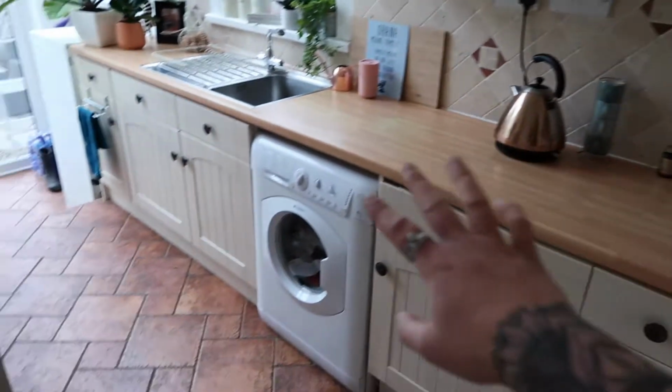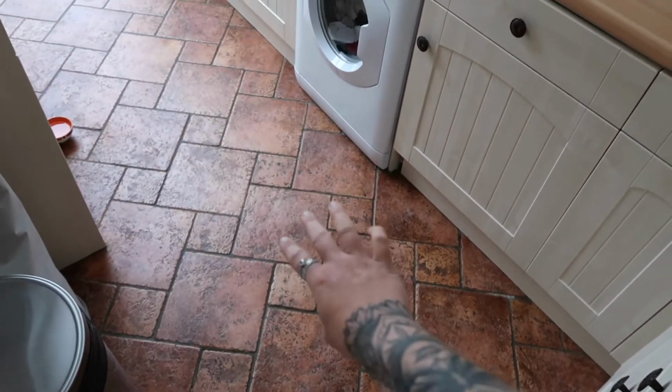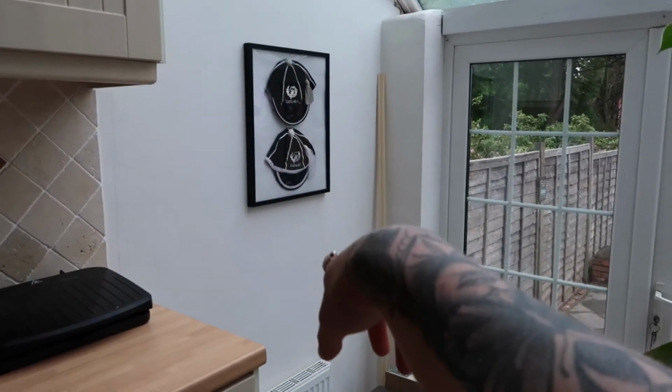But as I say, it's a really nice kitchen. I really like the floor tiles, to be fair. I know they're quite oldie style, but I quite like them. Recycling box there. Those are Dan's Scotland caps there.